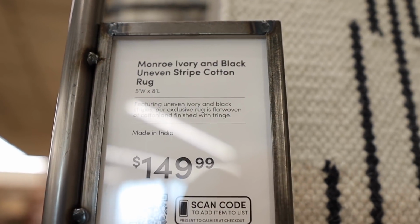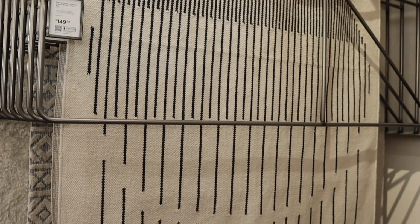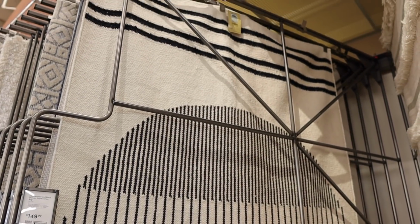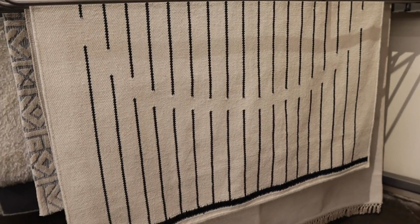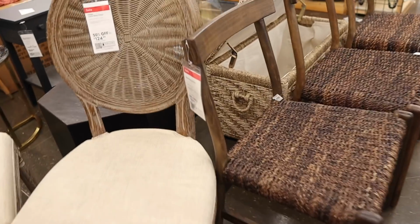This one here too is very pretty. This is the Monroe ivory and black striped cotton rug, and wow, I am so impressed with the quality of this rug. I'm gonna link all of my recommendations down below. This could be so nice for like a living room. It's so neutral and so my vibes, wow. Look at that texture.